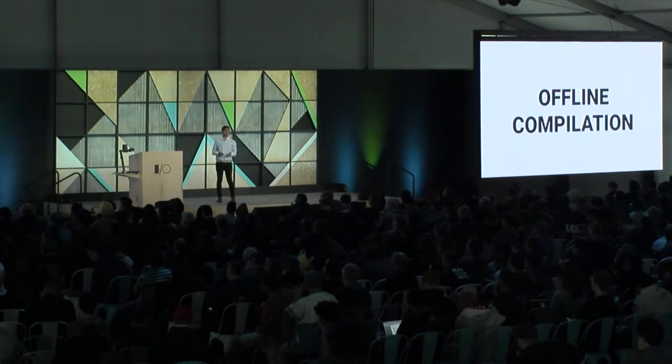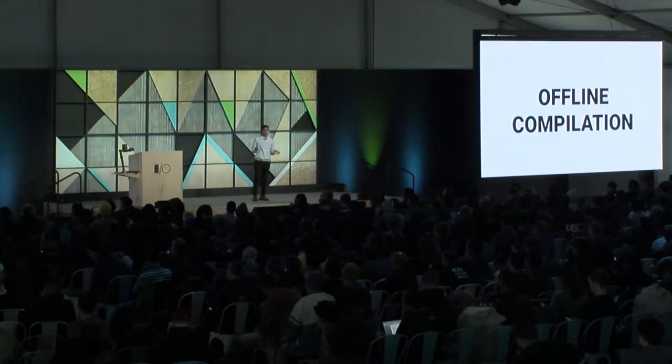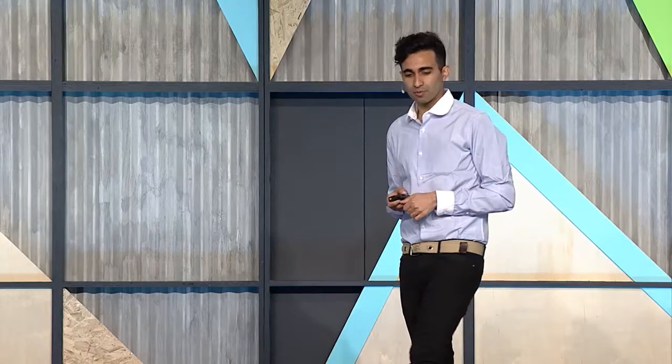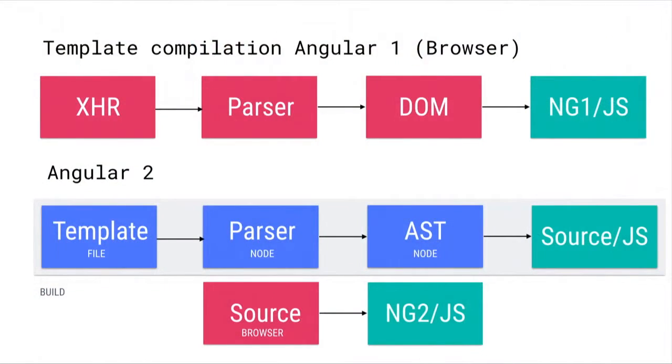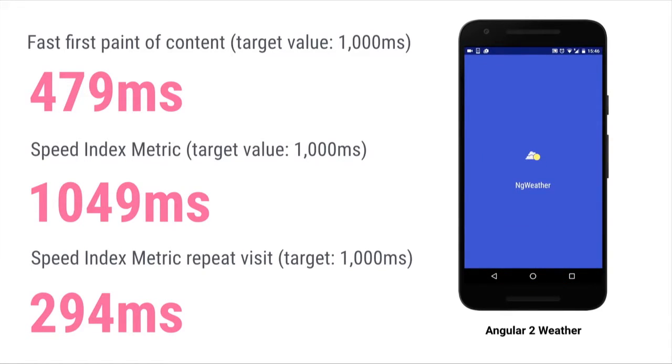So recently, the Angular mobile team have also been looking at offline compilation. Now, in Angular 1, template compilation can happen many times during your application's lifecycle. Angular 2 tries to move some of this work into a build step, making it a lot more efficient. Offline compilation happens during a build step, as I said, and it no longer happens in the browser. So we convert things like templates into code on the server so we don't have to ship the compiler at all. And what this leads to in terms of application performance is some stark differences.